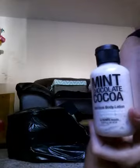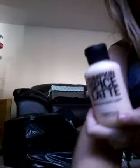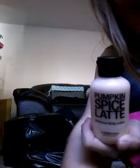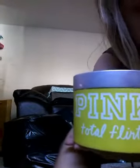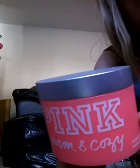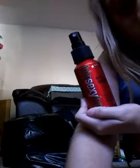Mint chocolate cocoa. Warm apple cider. Pumpkin spice latte. Rio Jamboree. Totally fruity. Warm and cozy. Wild berry. Big Sexy Hair, Big Shine.